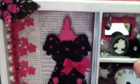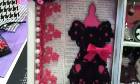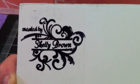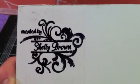It's just gorgeous. I love it so much. So pretty. Shelly, you did an excellent job on this. I love it. I'm going to turn around so y'all can see her stamp. Her personalized stamp. Isn't that cute? Created by Shelly Brown. So sweet.